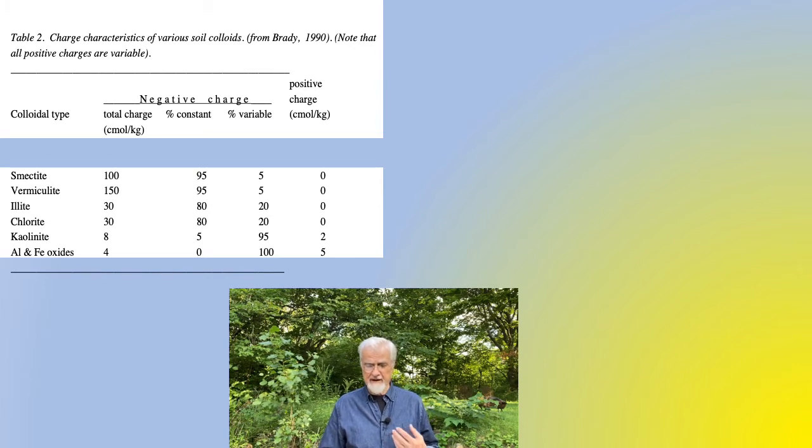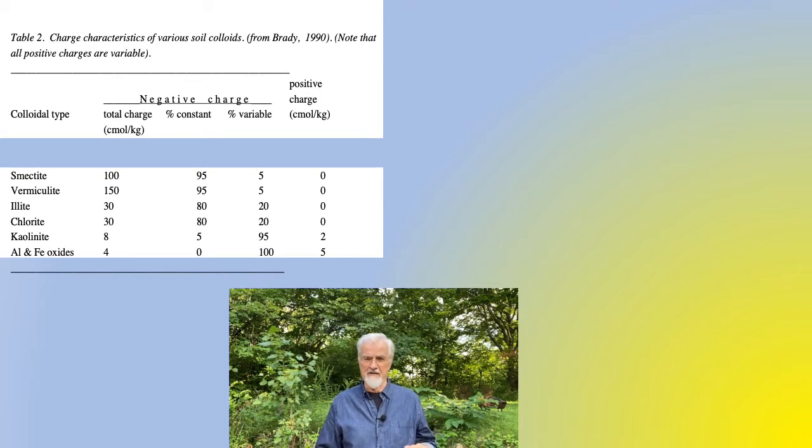And look at the percentage variable. 100% of the charges are variable. There are no constant charges in these aluminum and iron oxides. Now, this is from a particular soil, okay? I can't remember exactly which one. It's from a soils book by Brady. Now, check out the same data for the organic colloids.